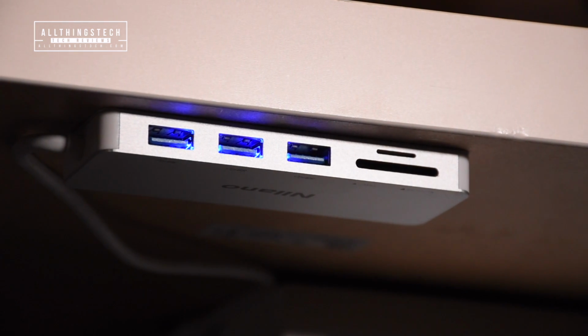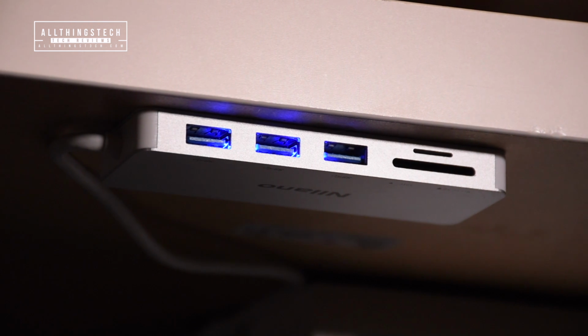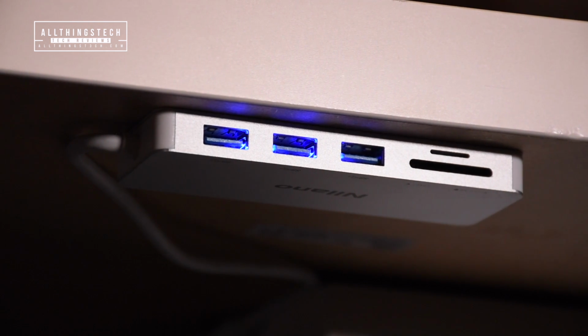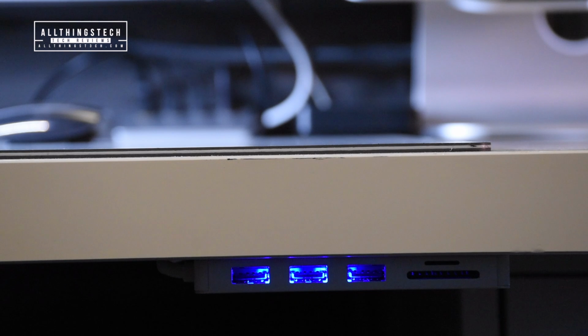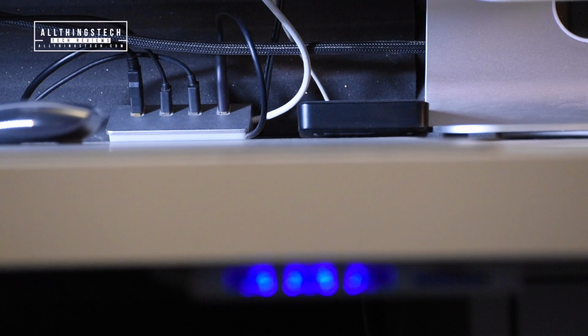I've literally just glued it there with some super glue, which means that I can access this very, very easily at any time. I'm not having to fiddle with a computer or fiddle around the back. What I've done is I've extended the cable via a USB-C adapter, and I've now got that hooked up to my standard USB-C hub, which is located at the back of the desk behind my monitor.